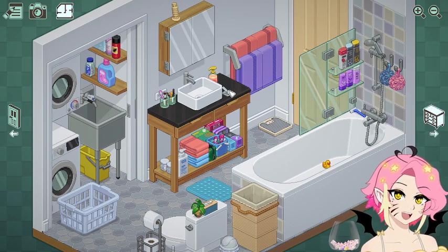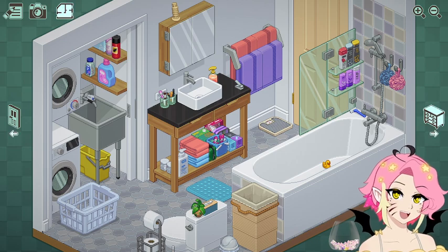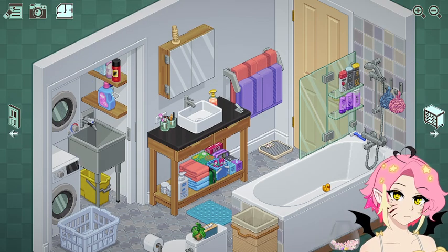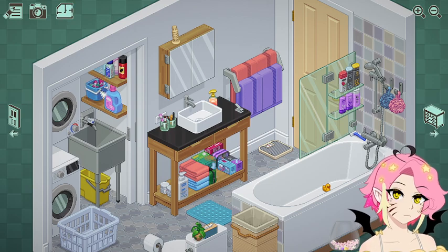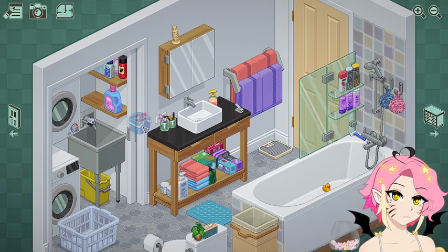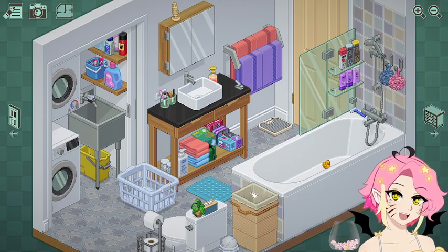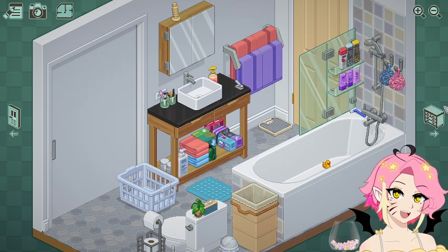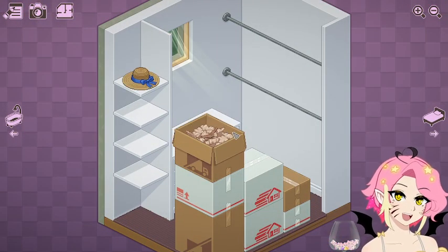Okay, this is the bathroom, right? Pretty freaking ugly looking, I know. Put whatever that is up there. Put it in the sink. I don't know what that is. Laundry basket can go right there. Middle of the floor. We'll do this. What is this? Ooh, hat!